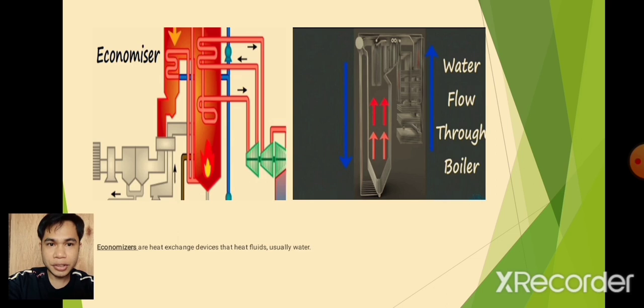The economizer. Economizers are heat exchange devices that heat fluids, usually water. The common application of an economizer in steam power plants is to capture the waste heat from boiler stack gases and transfer it to the boiler feed water.